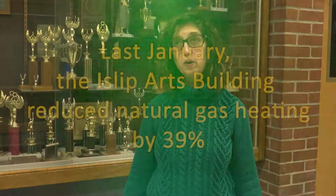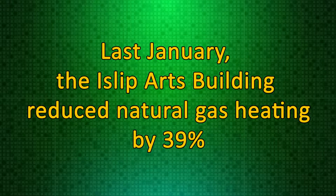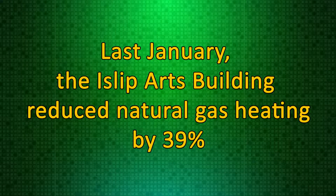This building was a big energy saver last January. It reduced its natural gas heating by 39%, which was about $7,300 for just that month. It's also a very supportive group in this building.